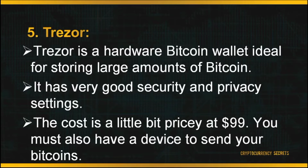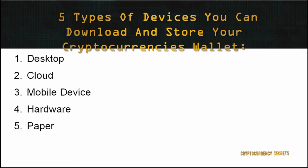Trezor is a hardware Bitcoin wallet ideal for storing large amounts of Bitcoin. It's also suitable for beginners and very user-friendly, and has very good security and privacy settings. The web interface is easy to use and the device comes with a built-in screen. Most important, it is open-source software. As it is a very secure and practical device, the cost is a little bit pricey at $99. You must also have a device to send your Bitcoins.